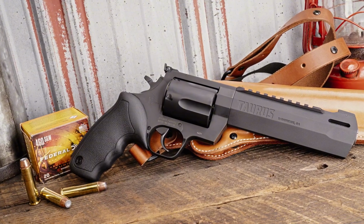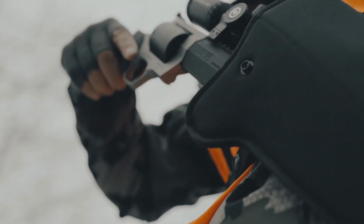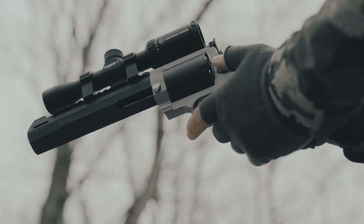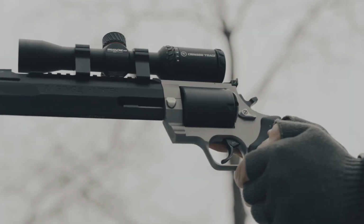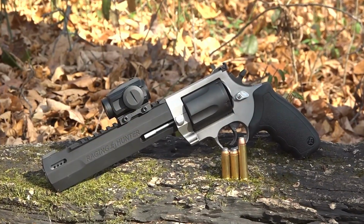Now, performance. A 200-grain slug leaves the 10.5-inch barrel screaming at 2,330 feet per second. That's delivering close to 2,400 foot-pounds of energy at the muzzle. To put that in perspective, that's more than a classic .30-30 Winchester rifle, yet you're holding it in a revolver that weighs 4 pounds 7 ounces.